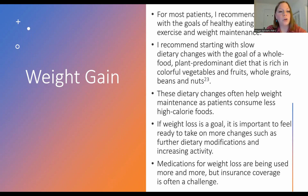We're hearing more and more about medications for weight loss. There's many up and coming and being used a lot these days. That said, insurance coverage is a huge problem. So right now, what I'm seeing is if patients don't have a diabetes diagnosis, often these meds won't be covered. Though primary care prescribes them, I often will refer to endocrinology or a bariatric surgeon's office to discuss these options, and they can be a great tool. That said, I think it's a bit of a challenge right now in terms of insurance.